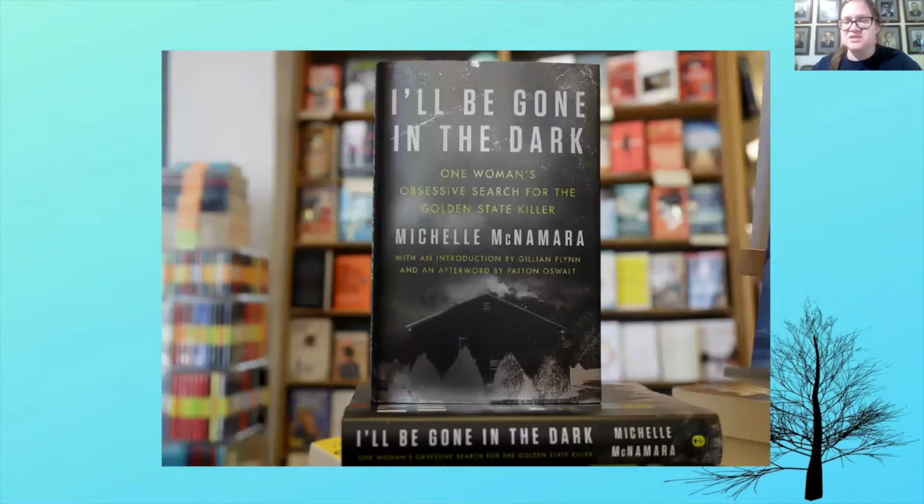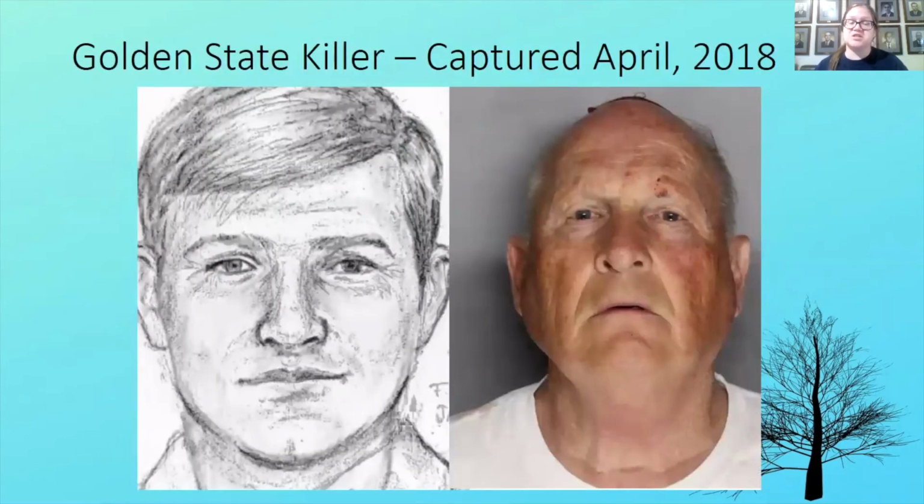What kind of stemmed this is that in 2018, the book I'll Be Gone in the Dark by Michelle McNamara was released, and this was her obsession of finding the Golden State Killer. She even mentioned in her notes that she wanted to somehow upload this killer's DNA into Ancestry or anything like that so that they could create a family tree and try to find the killer. The Golden State Killer was actually captured in April 2018, and he recently pled guilty to all of his crimes. And how did they do this?